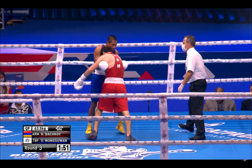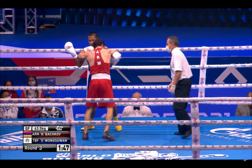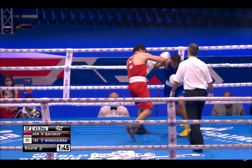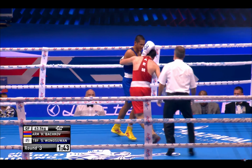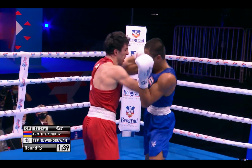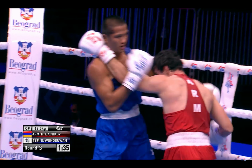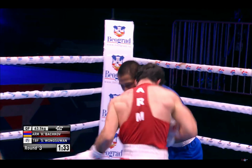Looking for the long right hand there, Bachkov. Just about got through with it. Messy this in the final round so far. Bachkov gets a 1-2 on the inside. Wongsuwan finds his right hand. Bachkov has gone kind of old school here. He's just looking to crawl all over Wongsuwan.